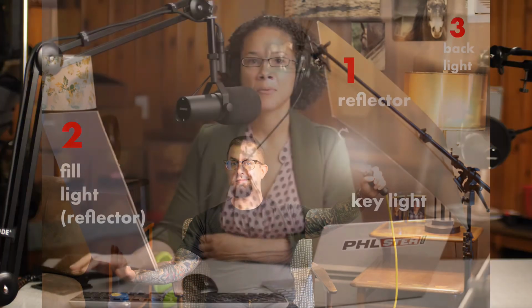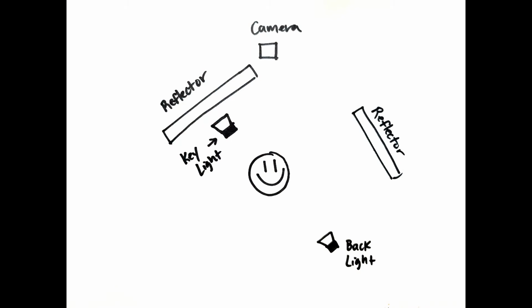So a basic 3-point lighting setup has, as you may have guessed, 3 light sources. The first one is called the key light, and that's the one on our left side of our picture here. It's usually the brightest light of your scene, and it's the most important of the 3 because it controls the overall look of your shot. You want to put your key light in front of you, about 45 degrees to one side and slightly above your head. That'll give you a pleasing dimensionality to your face.